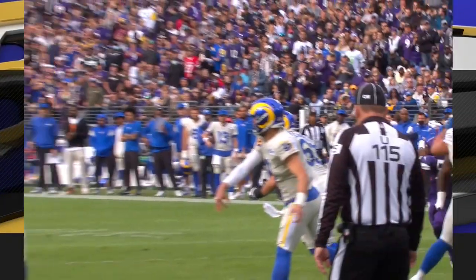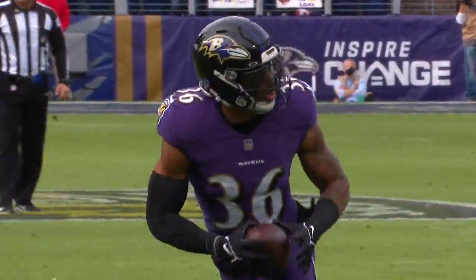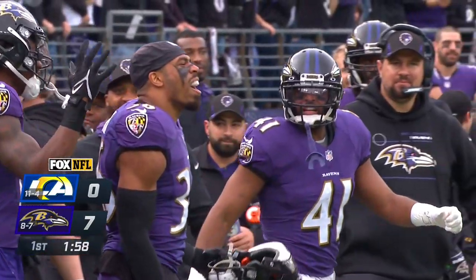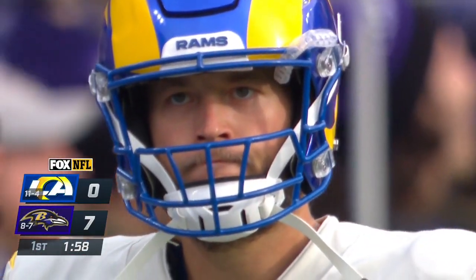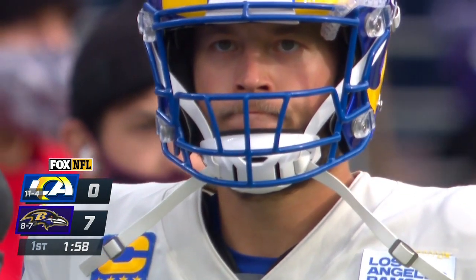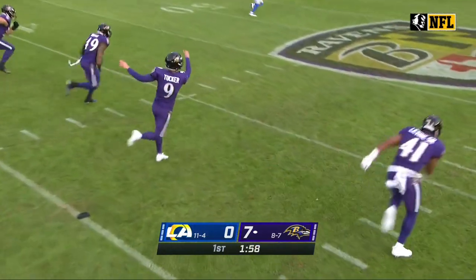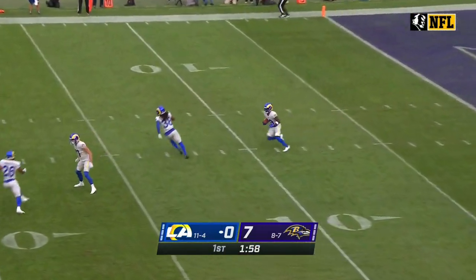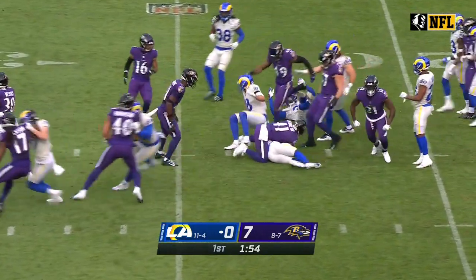The Los Angeles Rams deep sets you up for some success on the defensive end. Greg said it. Baltimore's defense is going to have to play a role if they want the upset. 7-0 Baltimore, with 2 to play in the first. Sometimes turnovers are all about timing. Yep. That was as well timed as they could ask. Brandon Powell had a punt return touchdown.